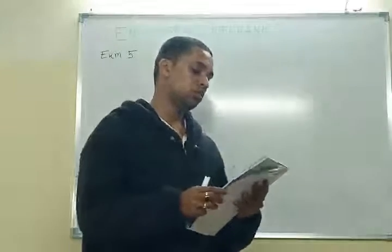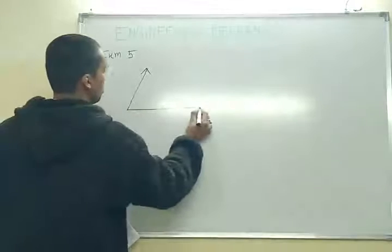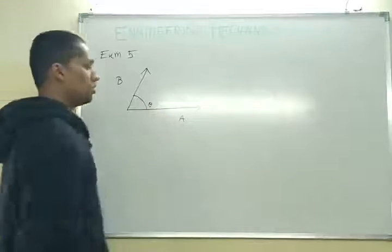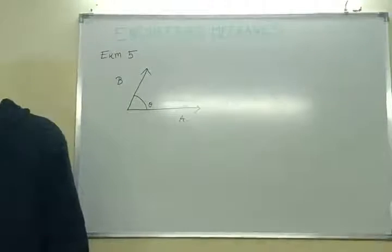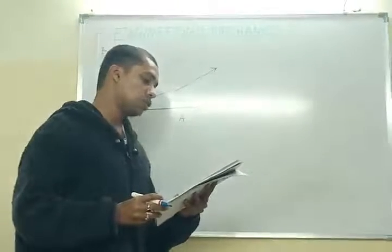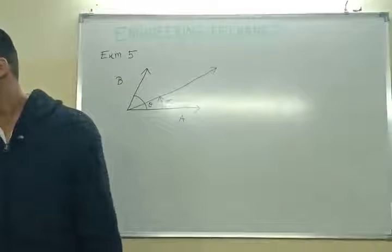That means two forces are acting at an angle of theta, that is force A and force B. This is force A, this is force B, and these are acting at an angle of theta. Their resultant is lying at an angle of alpha. The resultant is making an angle alpha with force A. He has asked what is the cos alpha. So how can we solve it?